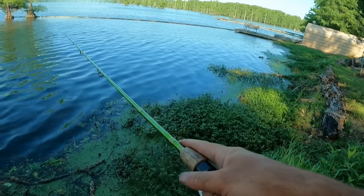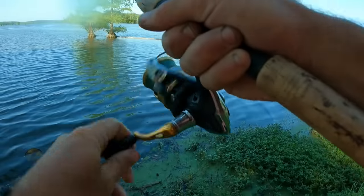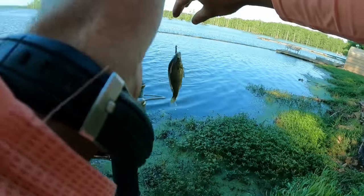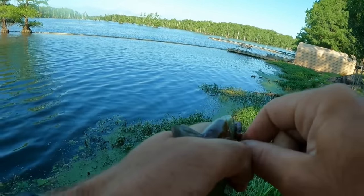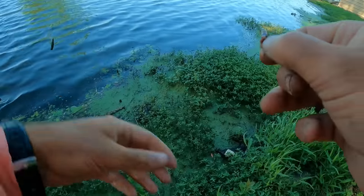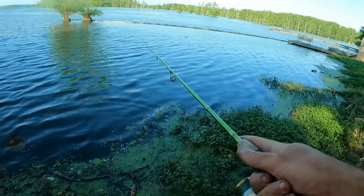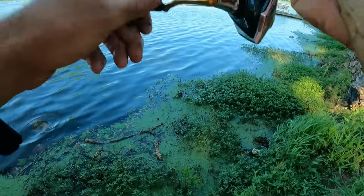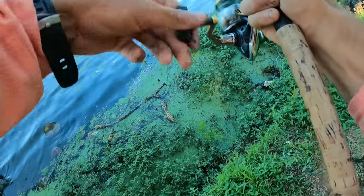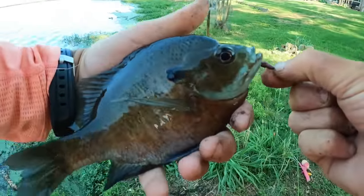Try to catch one more good keeper, and that should be plenty enough for us to cook up to eat today. Oh, I don't know about that one. He's kind of small. Decent, but kind of small. I have a feeling there's probably one over there that's a little bit bigger, but still, another good little bluegill. Toss him back. Oh, there we go. There is at least one more there. I think it's another good keeper. Heck yes. All right. Well, that right there should be plenty of fish for us.